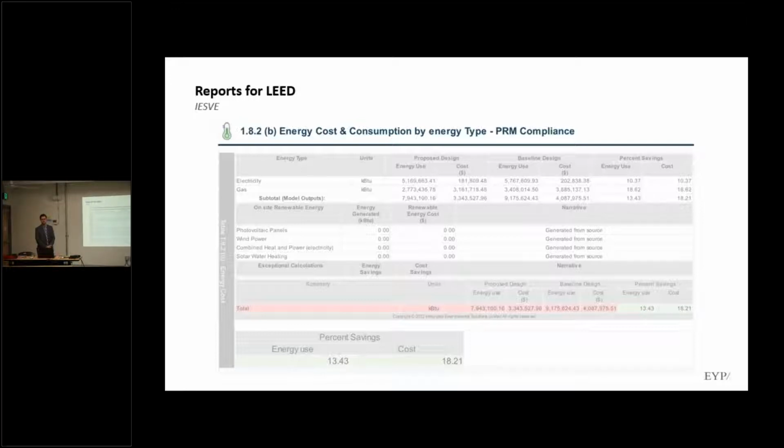And these then output right into a report that can be sent to reviewing agencies like LEED. Instead of having to take up their spreadsheet and put in all the information again, since you already have all the information in your building energy model, you can actually output these reports directly for LEED and just upload the report, reducing the amount of transfer.